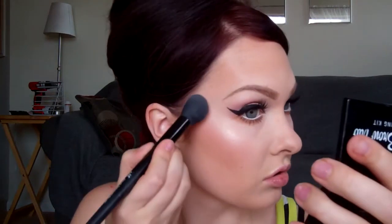Then from this Coastal Scents palette, I'm choosing this kind of like a peachy pink blush, and I'm applying that on top of my contouring. That was the cream contouring from the 10 Concealer palette. And then I'm just going to go ahead and use the e.l.f. They call it a blush, but it's definitely a highlighter, Pinktastic, and I'm just applying that on top of my cheekbones, on top of my nose, etc.